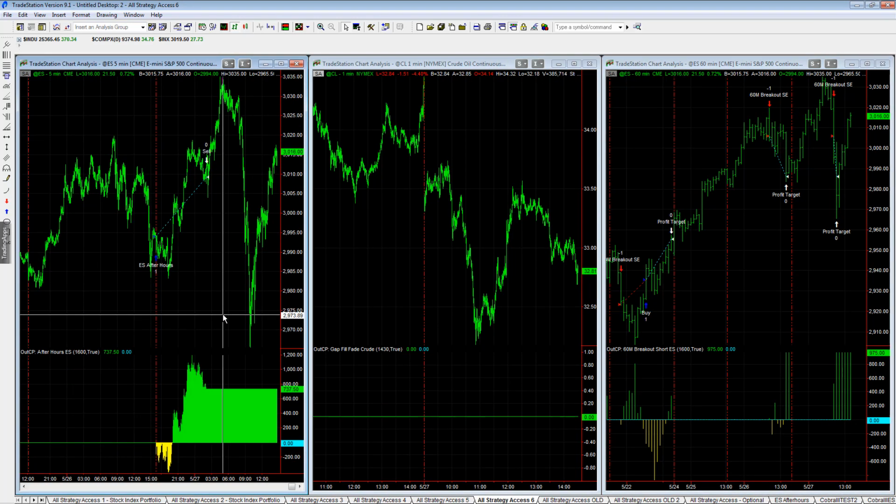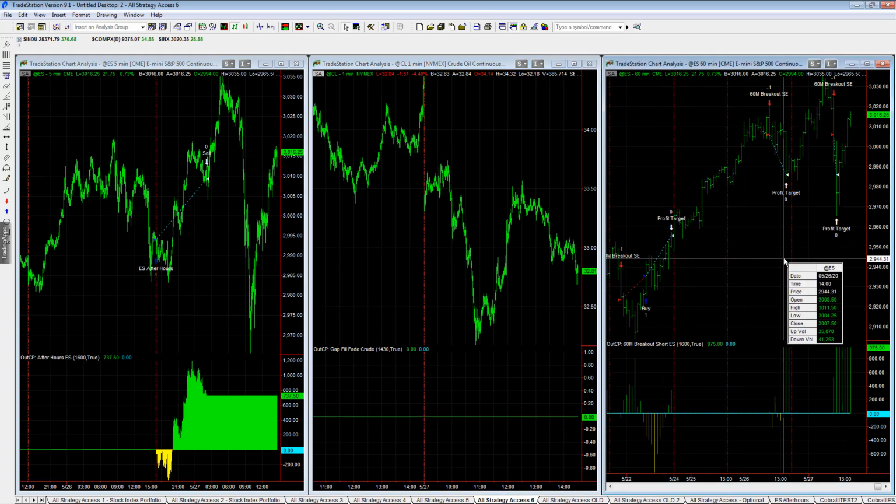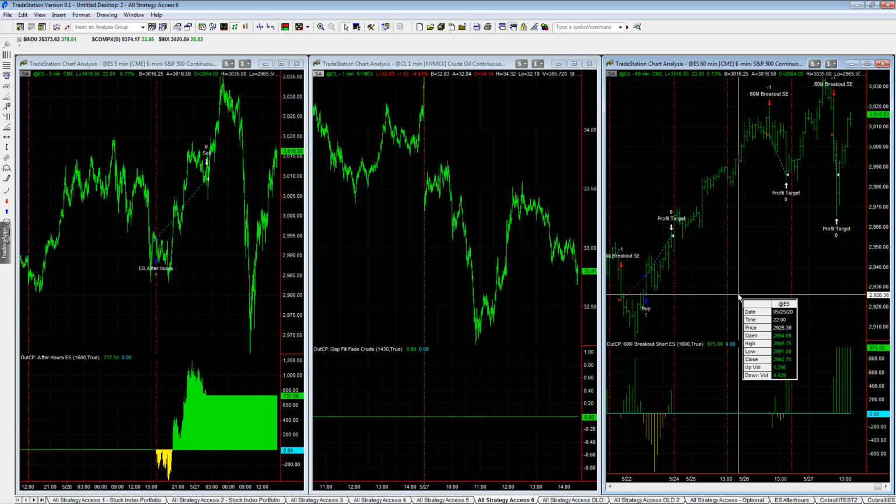Most of you already have ES After Hours. If you have the book, you have this, but I'll send it anyway. This will be the new strategy that you'll have access to, because I want to look for more opportunities to go short. This is an initial short selling strategy, and I want to show you the performance for it.